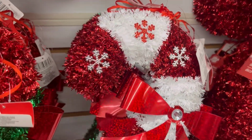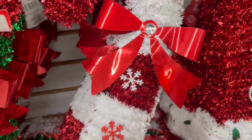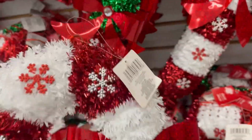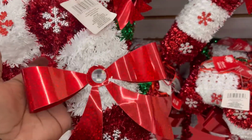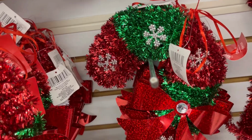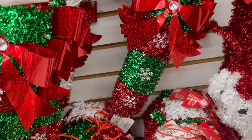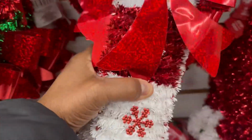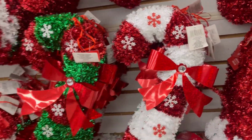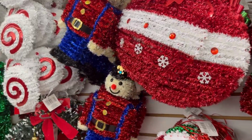You got the candy cane with the pretty snowflakes and the bow on it. That's cute. I'm thinking about getting this and putting it on my tree. Nah, that's going to be too big. I might, I don't know. Then they got the green and red in the back. Oh my goodness. Now I'm going to try to put this back. I'm going to have to put the phone down and put this one back.